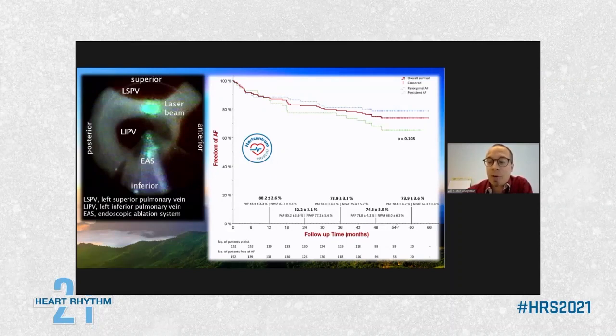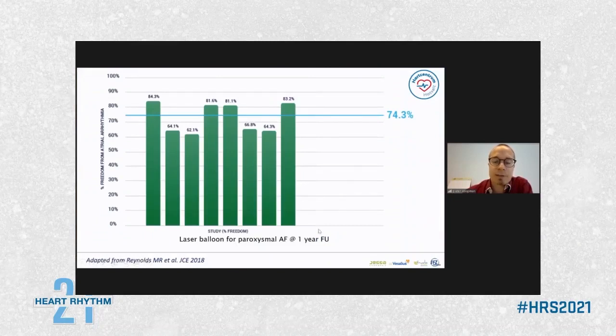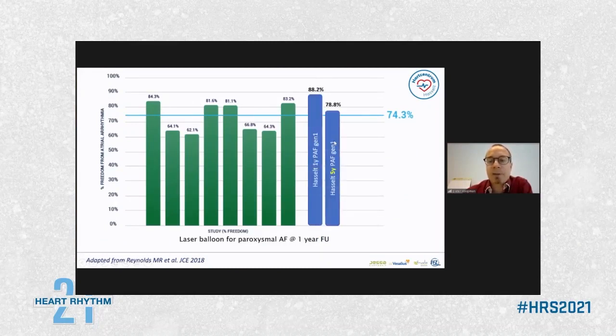And at 12 months, we still have 74% of freedom of AF, almost 80% for paroxysmal, and more than 65% for persistent atrial fibrillation. So if you look at these efficiency bars in this meta-analysis, you see that most of the studies can achieve 60 to 80%, then our results are a little above the average. But interestingly, our 5-year results are still above the average of the 1 year follow-up with laser balloon. So I think this means that the lesions that we put are really durable and long lasting, and we do not see many patients with recurring AF after 1 year.